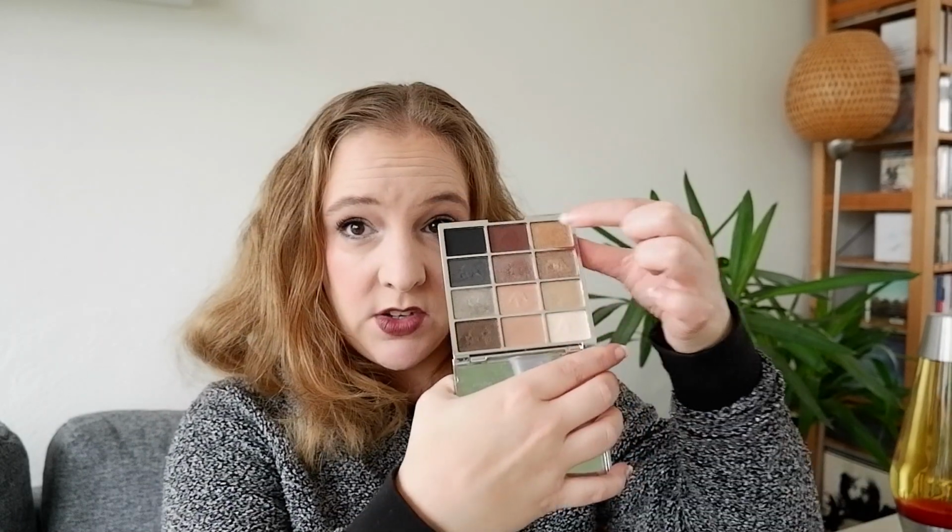This soft champagne is a nice inner corner highlight, but I wouldn't really do anything else with it. But it has a good transition shade, some shades to deepen things up. Yeah, I'm a fan. This is definitely one of the best palettes that Essence has done in a very long time. And the same goes for Catrice.